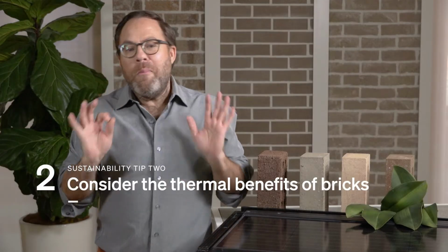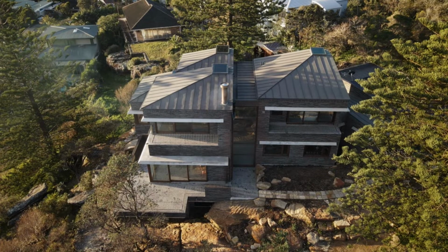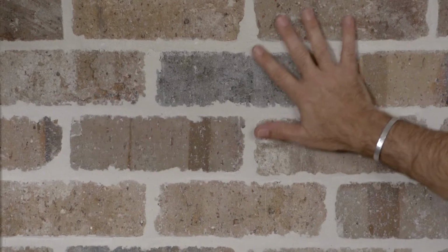2. Remember that brick provides thermal mass, helping to reduce your carbon footprint and your energy bills. As high-density materials, bricks have the ability to effectively absorb and store heat and energy and slow down its transfer, saving energy by reducing the amount of artificial heating and cooling required to maintain a comfortable temperature.